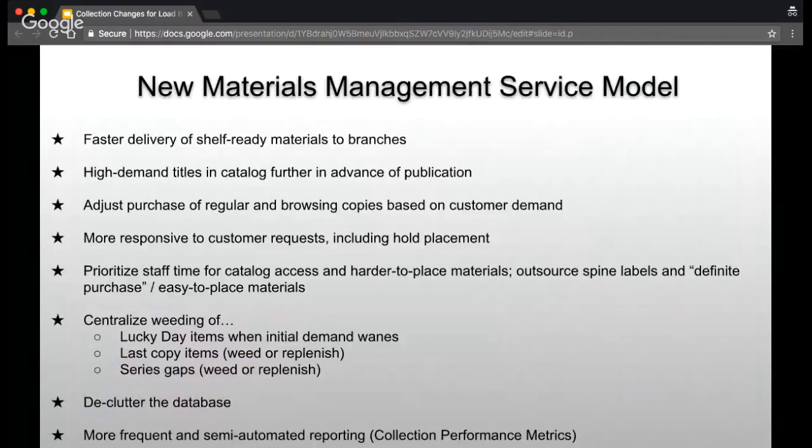As you can see from the service improvement highlights here, new priorities for the Materials Department are to centralize processes best performed at the system level to free up branch staff time, pre-catalog and outsource processing of high-demand items so they appear in the catalog and arrive at branches as quickly as possible, and have materials staff focus on harder-to-place items, enhanced catalog access, and faster response to customer demand.